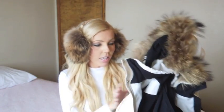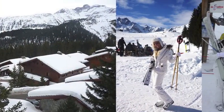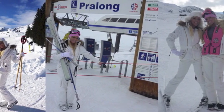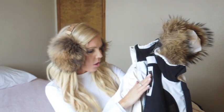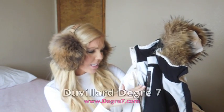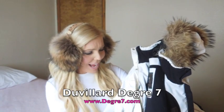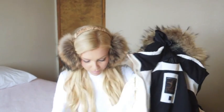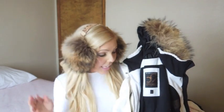But this is my jacket. I actually got it in France about 4 or 5 years ago when I first started going to the snow, and I have never seen a jacket like this here in the States. I'm obsessed with it. They may carry this brand here, I'm not sure. It's called Duvillard Degree 7. I'll write it down below. But this jacket is super warm. It's got a lot of stuffing in it, I guess you would say, and I feel like I'm still finding zippers in this jacket. There's tons of hidden compartments.